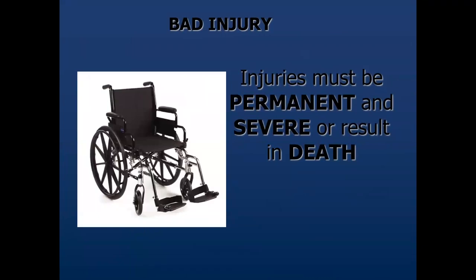The biggest screener before you actually spend a lot of time and a lot of money is you must have a bad injury. And I can't tell you how many times I have folks ask me what a bad injury is. And without being insensitive, I usually ask, did your client walk in to your office and tell you about his case? If the answer to that is yes, then you don't have a case.